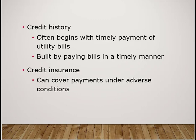It may go up, but it certainly won't go down. Credit insurance can help cover payments under some adverse conditions. So there is actually an insurance that you can purchase that if things get really bad for you, maybe you lose your job, right? Whatever, something bad happens, this insurance can help cover some payments under some more unpleasant kinds of situations.